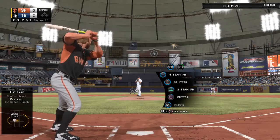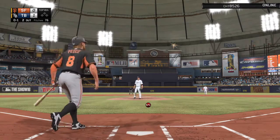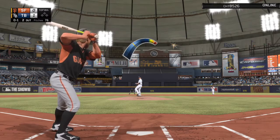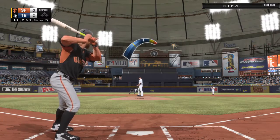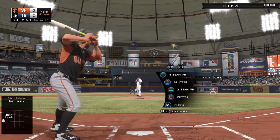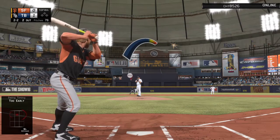Hunter Pence steps in, working on a 1 for 2 game so far. A little bouncer. That's a foul ball. Odorizzi steps into his windup. Here's the 0-1. And no offer that time from Pence as it evens the count at 1-1. And did he go around? No, he did not. Ball 2. And he'll try to hold back the swing, but he'll do so unsuccessfully as that's ruled a strike.